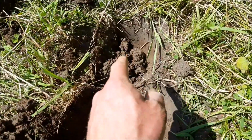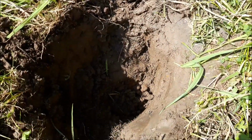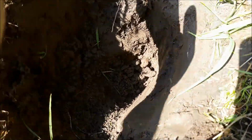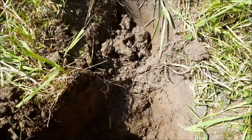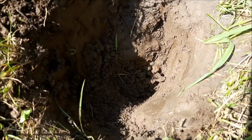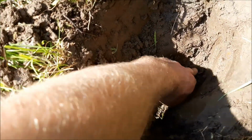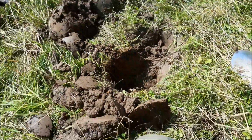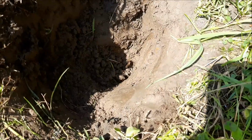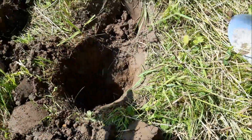Maybe that's how I missed that coin all the other times, because the iron was sort of disguising it and I just didn't bother. I've obviously come at it at a different angle today. Anyway, I'll faff about with this and see what this is. Look at the state of that. It's impossible to dig nice holes when you're going that deep unless you make a gigantic crater.